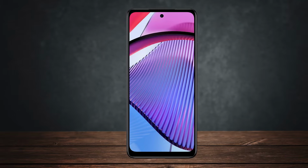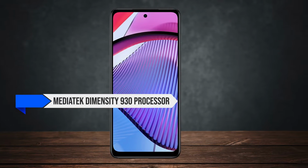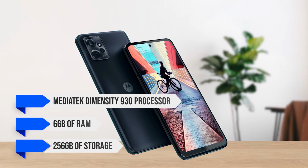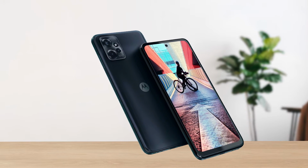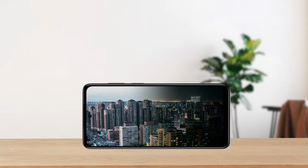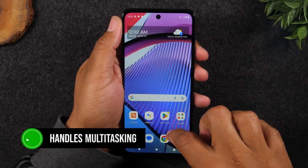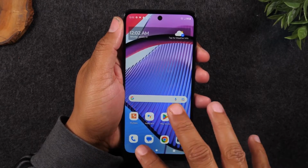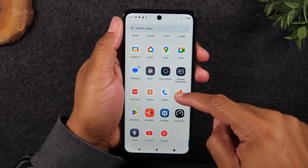Under the hood, the phone is powered by the MediaTek Dimensity 930 processor, paired with 6GB of RAM and 256GB of storage. This setup delivers solid performance for everyday tasks like browsing the web, checking social media, and streaming videos. It even handles multitasking without much trouble. However, if you're into heavy gaming, you might experience some slowdowns with more demanding titles.